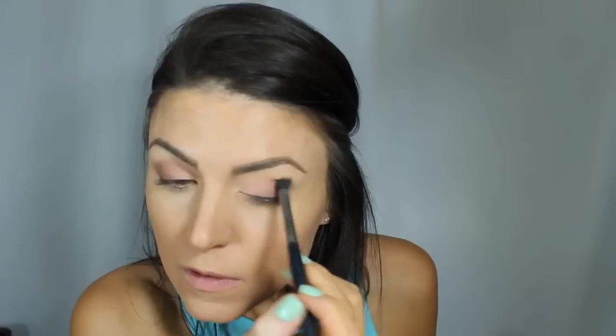And then I'm just going to take this sort of like a pointed crease brush, and I'm just going to use this to blend it into the crease. I love this brush for really getting into the crease and then also underneath the lower lash line. It's perfect for that because it fits right under your lower lash line. It kind of gets it without being too thick. If you barely just tap your brush into the eyeshadow and just kind of lightly drag it, it's perfect for that, and it really smokes your eyeshadow out.